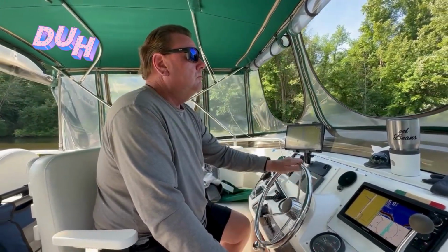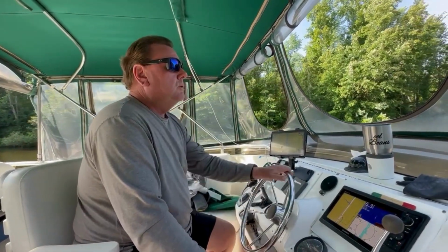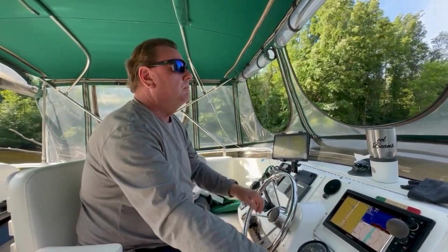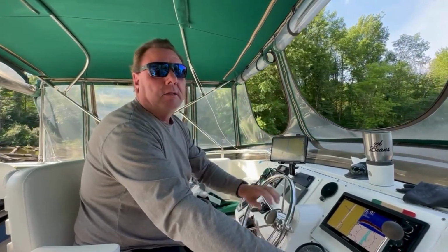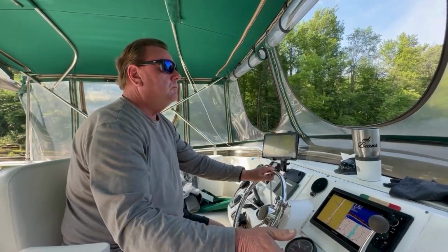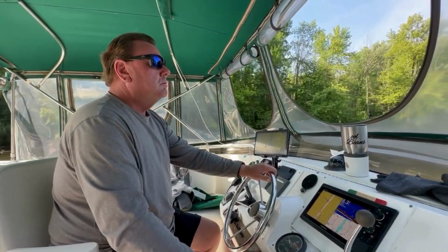Learning a lot. What kind of day is it? Beautiful day. Had a short delay. Our friends on Soulmate broke a fan belt this morning, but they got it repaired, and we still made the first lock, and they're right behind us in the second lock. Thank goodness, easy repair. All right, see you up the way.